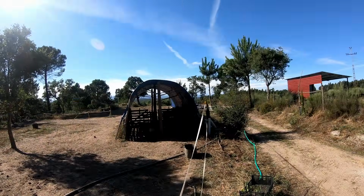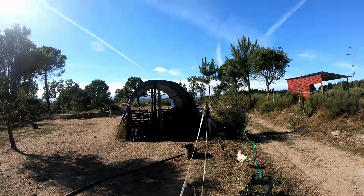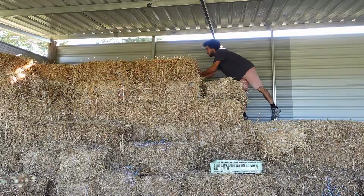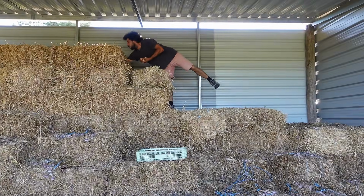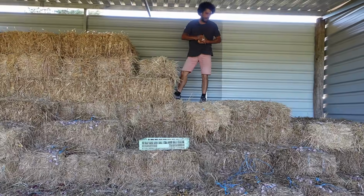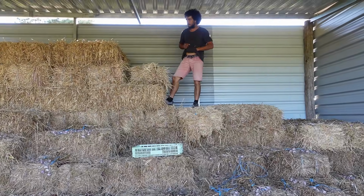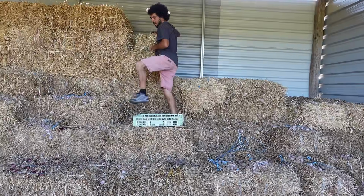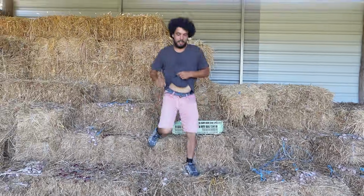But that will stay the compost house. Let's see the chickens. Here they are. 1, 2, 3, 4, 5, 6 fresh eggs. Yesterday I got 6 more. As we keep the chickens free, sometimes you have to go looking for the eggs.